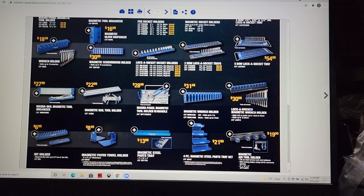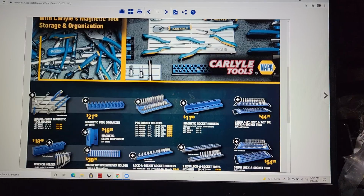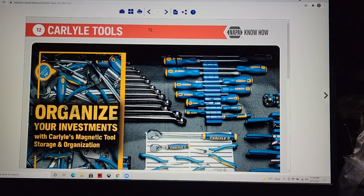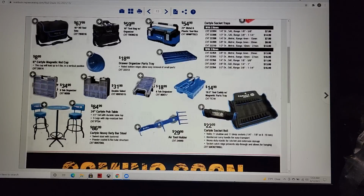Bit holders, the mag trails, the mag rails, the magnet panels, the wrench racks, lock-a-socket trays. I mean, you name it, it's in here. And let me tell you, the magnet panels, those things are strong. They hold my 70mm wrench on the side of my bolt bin to this day. I have not taken it off, and that magnet panel is holding my 70mm wrench. That's where its home is. It lives there. But yeah, this is your authority, your good place to go to get Mechanics Time Savers, definitely.